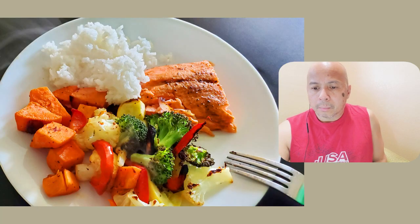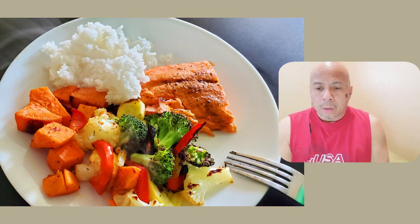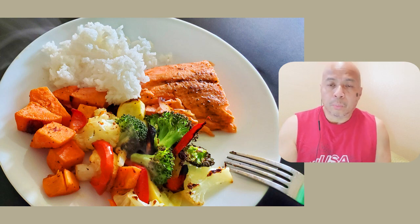And salmon, sweet potato, vegetables. Very good meal here. You have your sweet potatoes, you've got your carbs. Maybe it's a little more carbs, but this would probably be a good pre-workout meal.